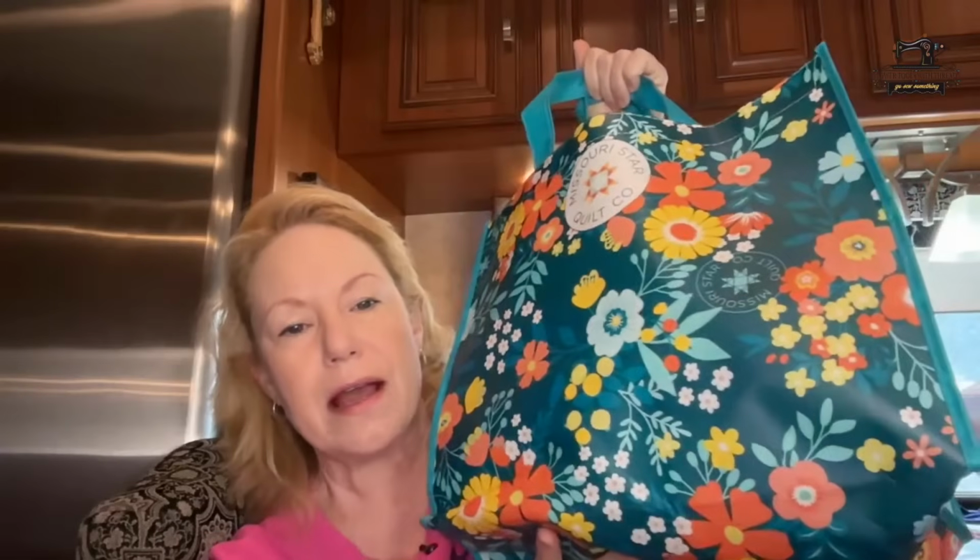Okay. Yesterday I had showed y'all, I think I did. I don't know if I did. So Missouri Star has this whole new colorway. All their bags are of this print, which is just lovely, absolutely lovely. They have this in this deep aqua, and they also have it in a white.